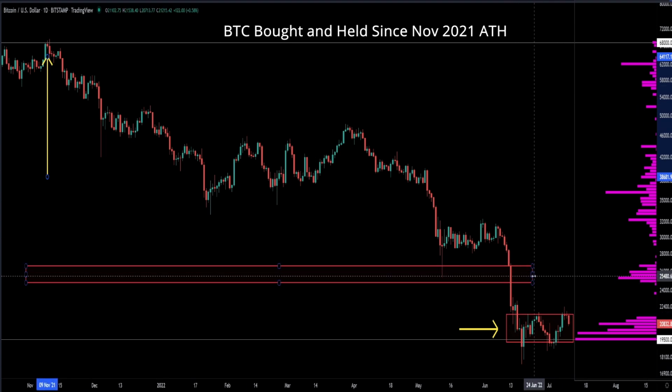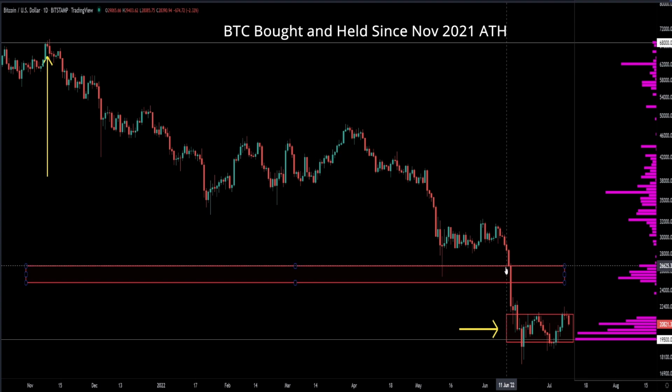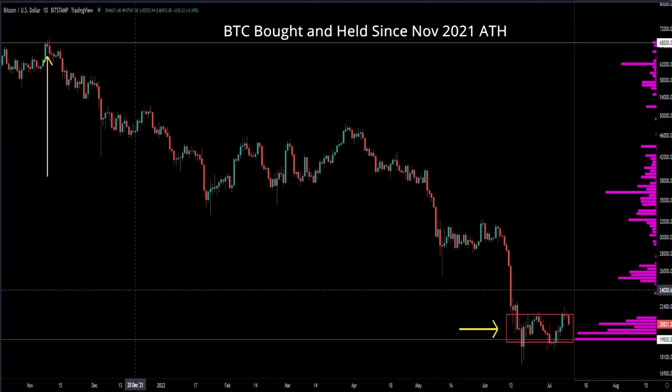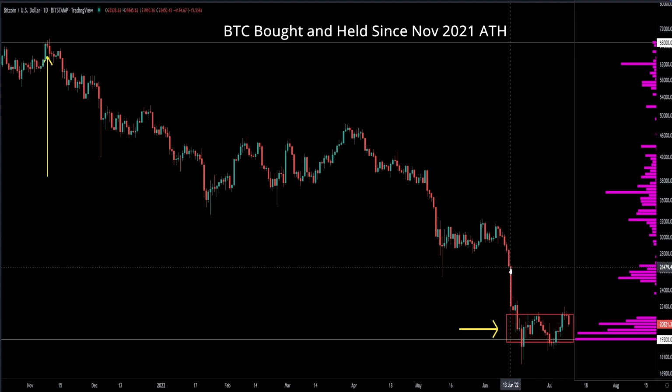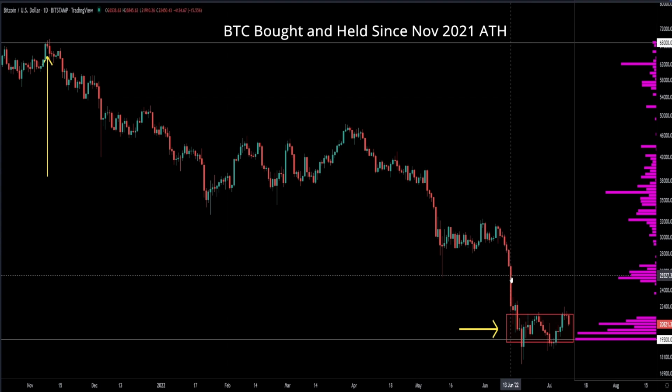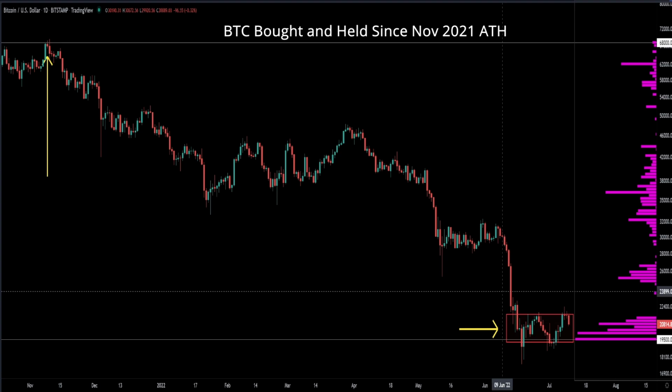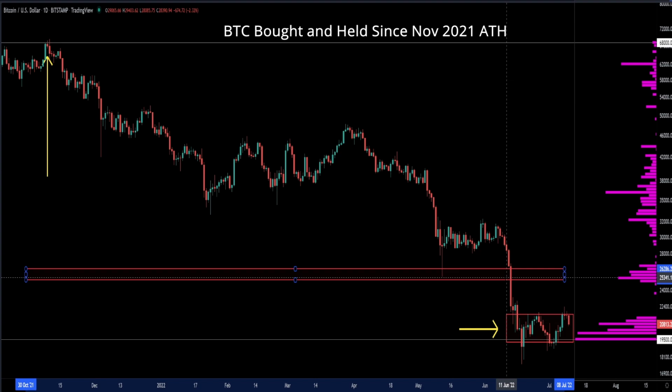So where have these coins come from? Why have these coins moved right in this range? And the most likely explanation that I can come up with is that these coins were moved during these liquidation events. So you had liquidations at around 27K, then liquidations at 25K, then around 25.5, and then 25, and then all the way down to around 24. So these coins were in all likelihood moved during liquidation events and perhaps some sort of over-the-counter sale, something like that.